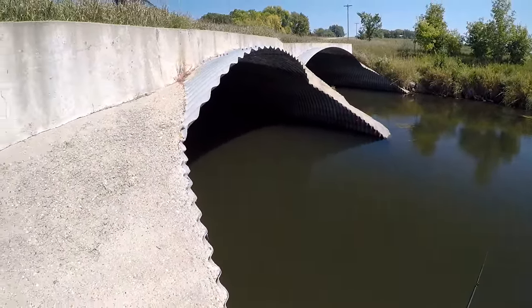Well, I gave it a quick try over here on this side. Not much action over here. I did see the one real nice fish sitting over there right when I walked down. He looked at my craw, thought about it, but I think he saw me before he had the chance to eat it.